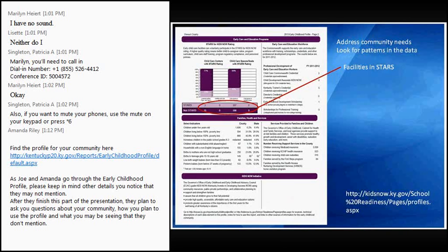Or possibly we have examples of councils that have written a strategic plan that is going to try to increase the number of family certified homes that are out there. So the data should drive you in that, and you can compare this data from front to back. That's one of the places where you may find those patterns that we're looking for.